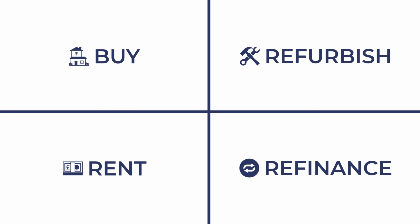So this is where BRRR really comes into its own. It stands for buy, refurbish, rent and refinance. You buy a property that needs work, refurbish it to increase the value, rent it out so it produces income, and then refinance it at the new, higher value to pull most of your original cash back out. I'll go into the strategy in more detail in a totally separate video, but let me show you how the numbers worked for this one.